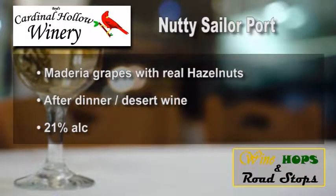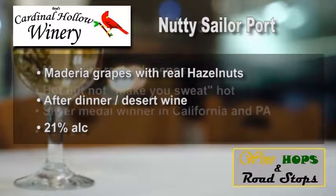You just have a small glass of that, either reading a book after dinner or watching TV before you go to bed, and that just puts you in the right mood. You really could taste the hazelnut. There's a lot of hazelnut in this. Delicious. Yeah, I could get used to that.